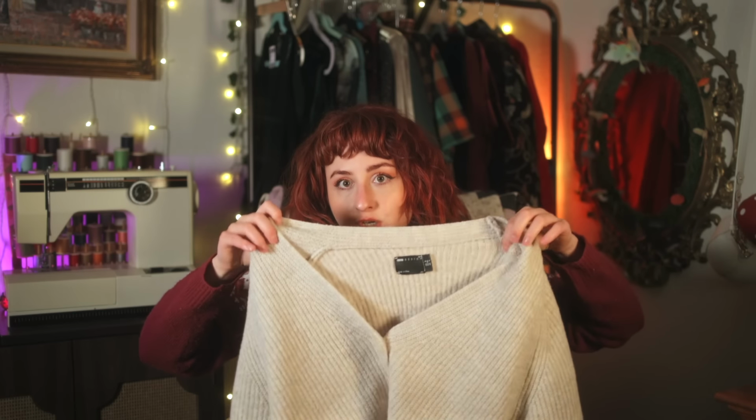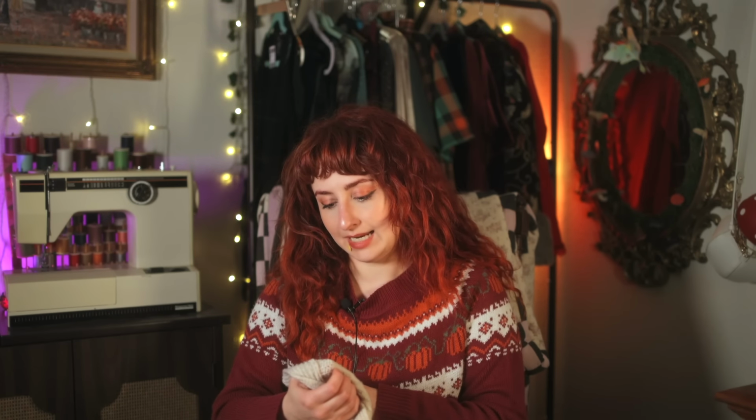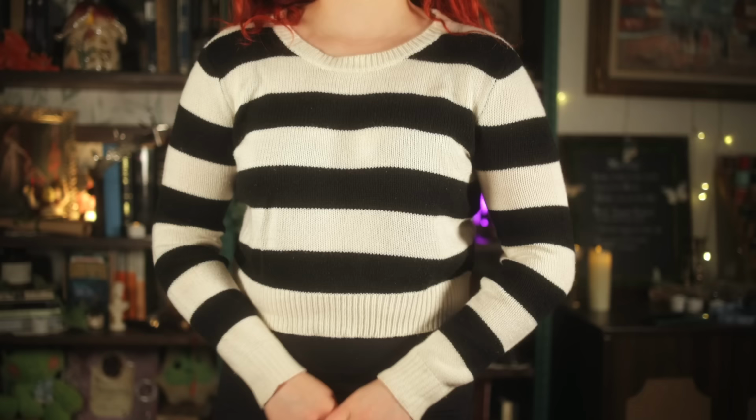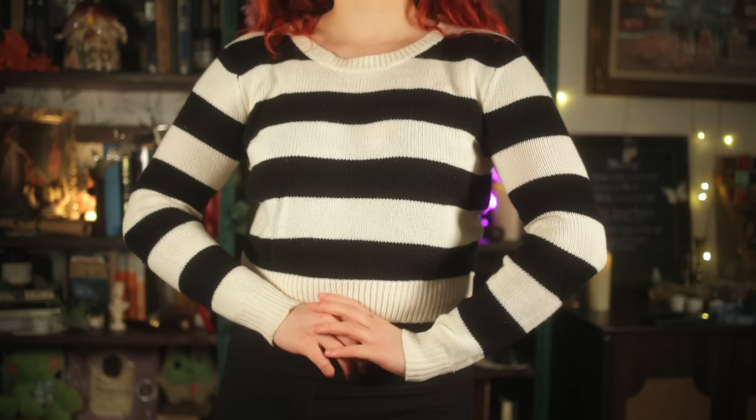I was originally going to embroider on this one, but I love it so much and it goes with so many outfits. It's a really nice basic and it's such high quality, I decided not to embroider on it. This is an ASOS design cardigan and I got this off of Mercari for a really good price from a very nice lady. And then we have a striped sweater, a nice basic, but with enough pizzazz.